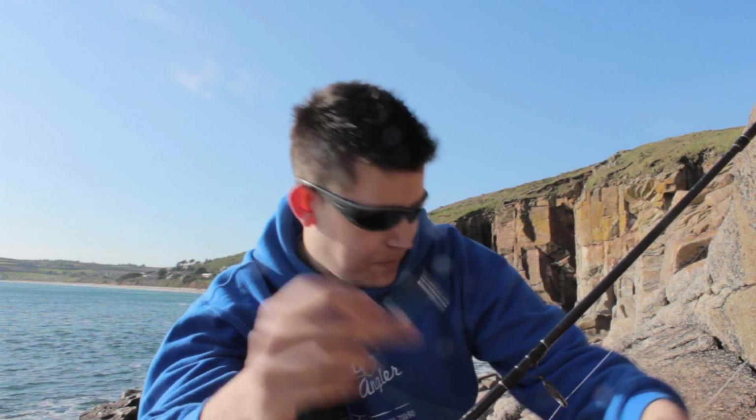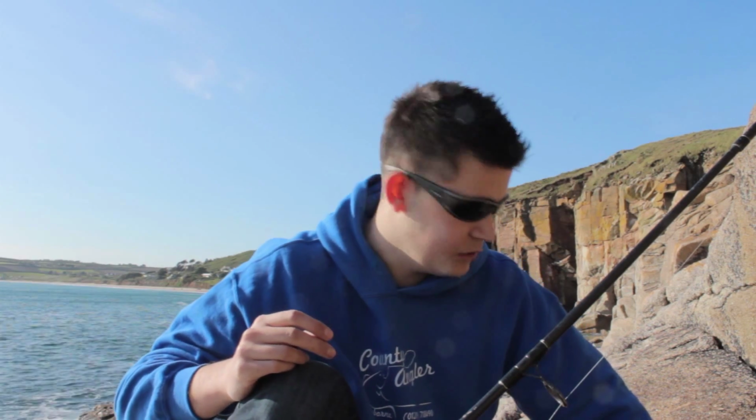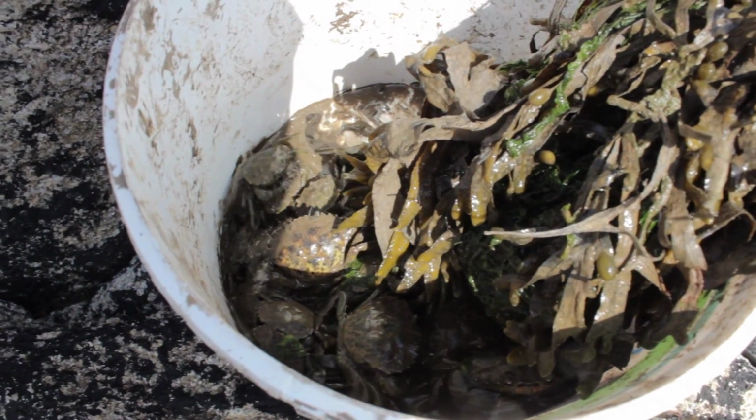Alright, and the bait I'm using today is awesome. I could be using ragworm to catch these wrasse today, but I'm going to pick up the smaller ones. And I want the bigger ones today, so what I'm using today is crabs. Absolutely perfect bait for the wrasse. And 9 times out of 10, you'll get the bigger ones on it instead of the smaller ones. So what we're going to do, we're going to give it a couple of hours bash.